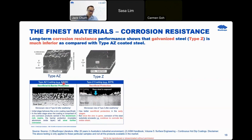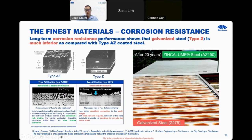Whereas for type AZ technology, we can see before weathering and after weathering. After weathering, you can still notice some presence of zinc alloy and a majority presence of aluminum alloy inside the coated steel itself. With this combination of aluminum alloy and zinc alloy left over, it can prolong the corrosion attack. And this shows you that after 20 years, this is what it looks like: the AZ steel technology without any red rusting, compared to GI coated steel technology, which already shows a series of rusting.